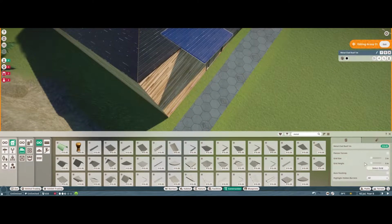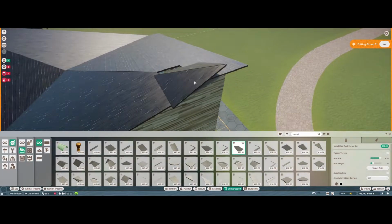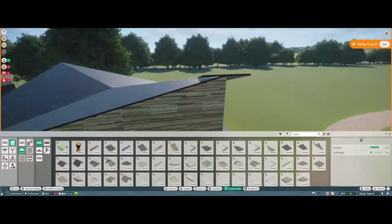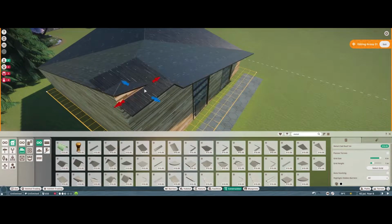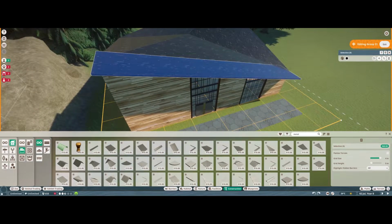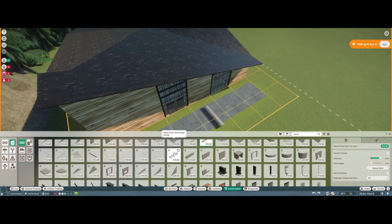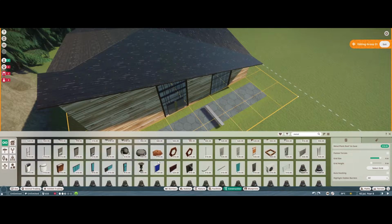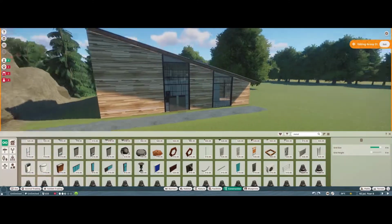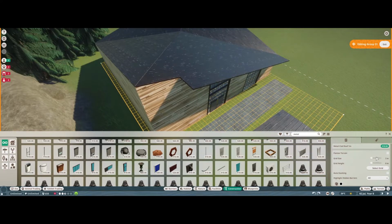Did have some trouble here towards the end trying to... I wish we had 1 meter roof pieces, and not the full 4 meter, or even 2 meter roof pieces would be cool. But yeah, I was just struggling to get it tucked in there. I can't actually remember what I did, if I pulled it out or lowered it. I think maybe I did a bit of both. We'll find out here in a minute.